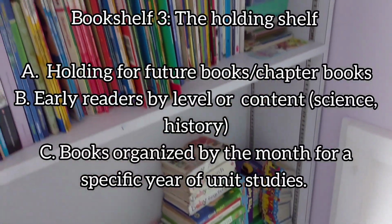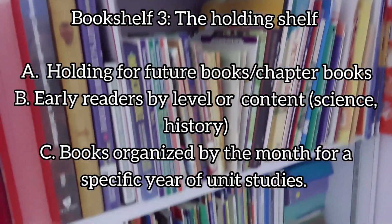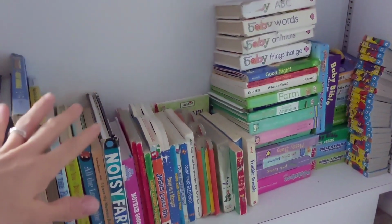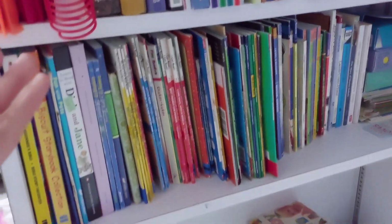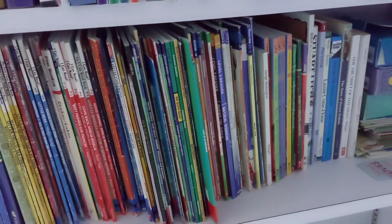Okay, here is my second bookshelf, ceiling to floor. And how I organize it is just simply starting at the lowest level of books and working our way up. So the bottom shelf is books my 1-year-old can access. These are board books. The second shelf is leveled readers for early readers, and I put them in order from my first all the way up in level.